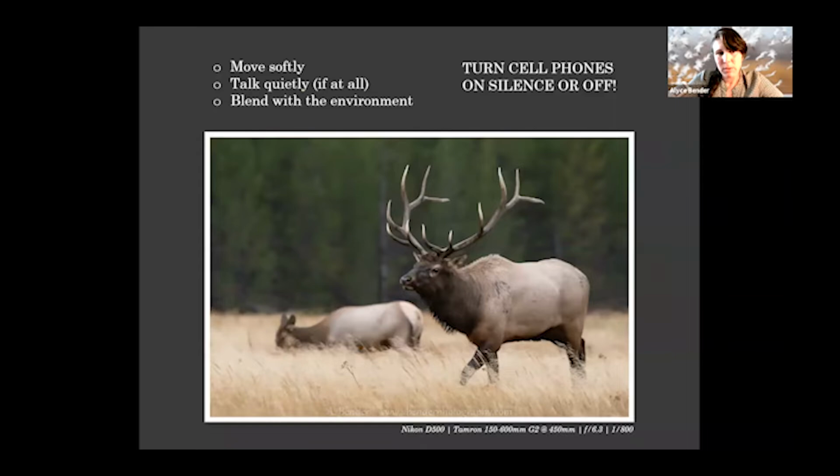But also when you're in the field, make sure that you move softly, you talk quietly, if at all, and you try and blend in with the environment. I don't like hiding necessarily, because I feel that once the animal does realize you're there, it creates more tension. But I think you should blend and kind of be one with nature as you're going out there. That includes making sure you turn off your cell phones or silence them. I like turning them off completely in most cases, because it saves the battery, just in case anything came up emergency wise. I would have a full battery for the most part.